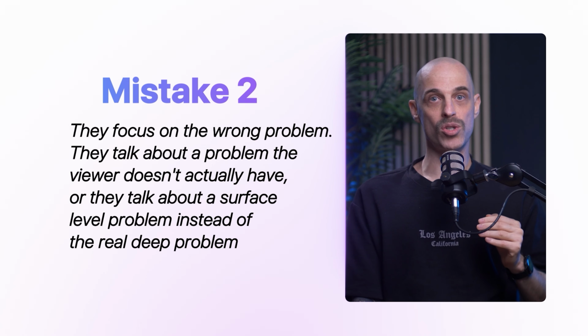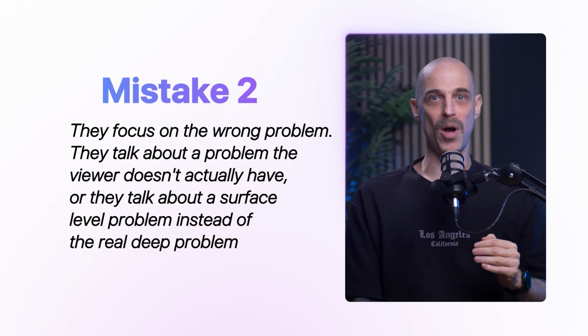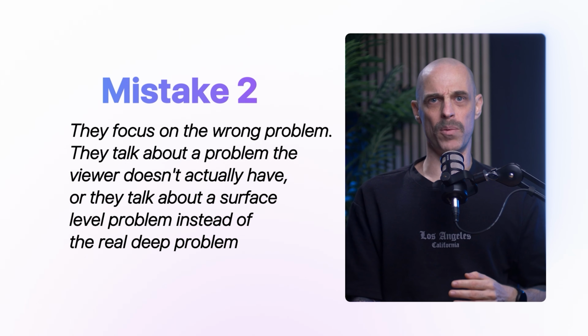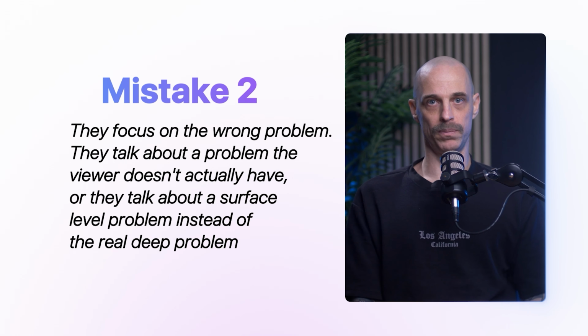Mistake 2, they focus on the wrong problem. They talk about a problem that the viewer doesn't actually have, or they talk about a surface level problem instead of the real deep problem. Let me show you what I mean. Let's say you're selling a long-lasting lip liner. The surface level problem is lip liner doesn't last all day. Okay, sure, but that's not the real problem.